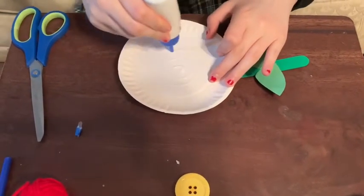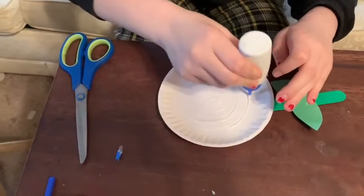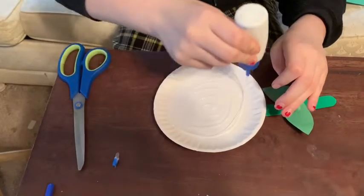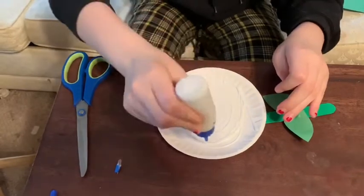She's spiraling it to make sure she covers a lot. And you can use your spreader if you really want, but you probably don't have to. And then just, yeah, go from edge to edge.